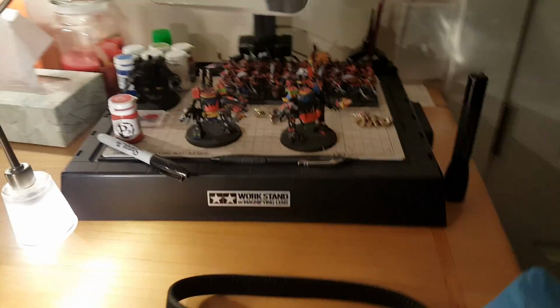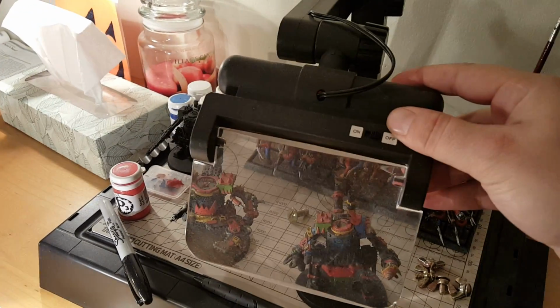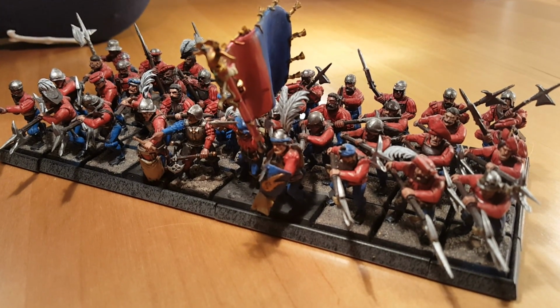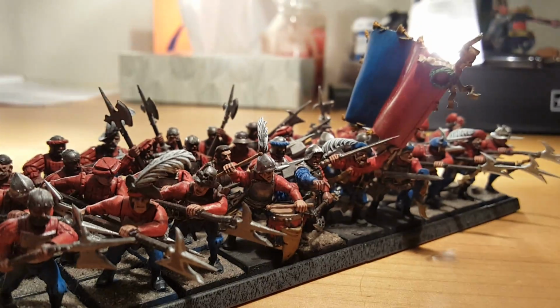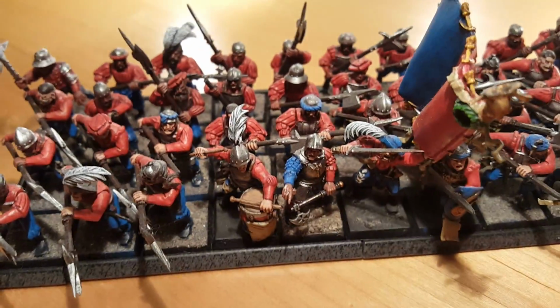Jack's leash. I got some Warhammer stuff I'm working on. My Tamiya work stand with magnifying lens, which is kind of cool, kind of dusty. And I don't know if I've ever shown off some of the Warhammer stuff I paint, but I like to do a little bit of Warhammer fantasy painting. So I painted these guys up. These are Empire Halberdiers. Some little cool stuff on the side. Guys, I'm not fantastic. This takes a lot of time. So I'm looking forward to getting into some of this again during the winter.